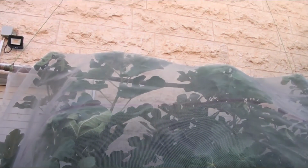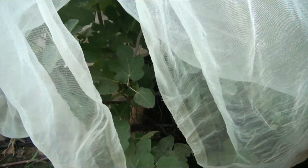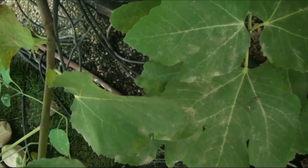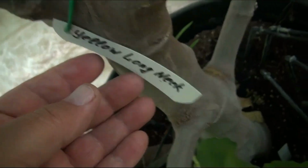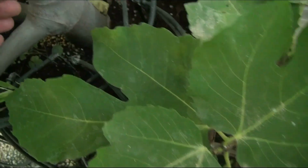It is now the second decade of July 2025. Here, under the net, reaching the maximum height of the shelter, grows one of my favorite varieties. Yes, it is yellow long neck. Now it is growing in a 25-liter pot.